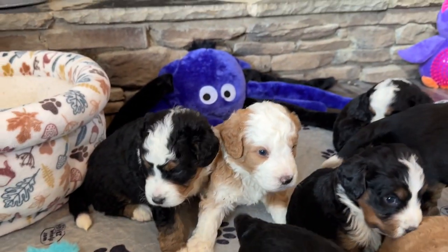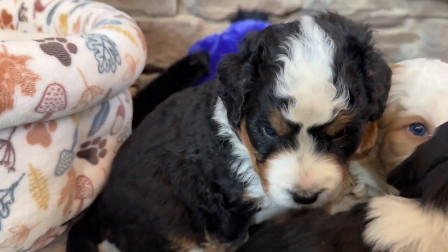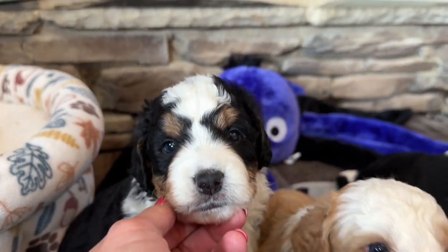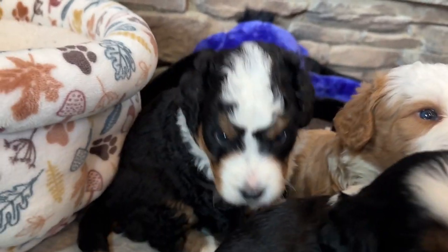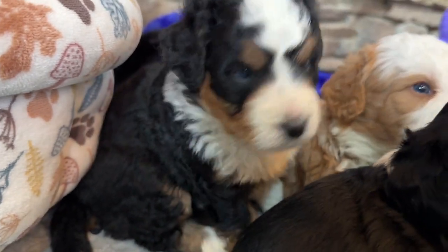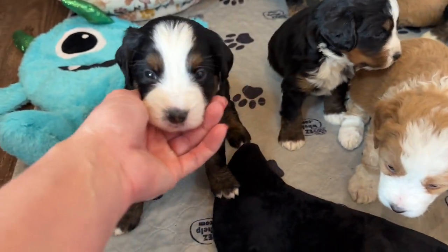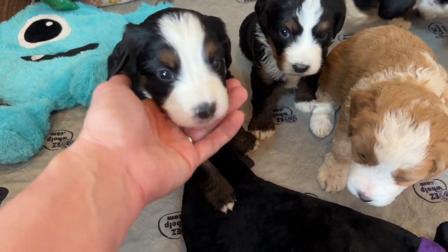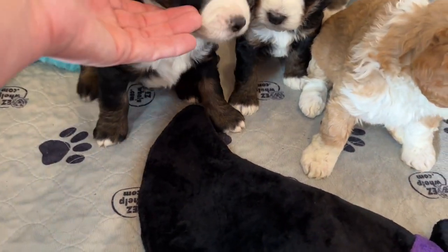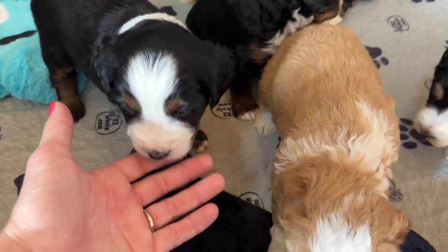Okay, let's see. We have got Waylon. Waylon has a wavy coat. He is a tricolor. Big white chest. Good eyebrows. Big white tip on his tail. This is Patsy. Patsy has a straight coat, so she'll have a little bit of a wave to it, but it'll be mostly straight. And then she's got the white tips on her toes, a white dot on her back.